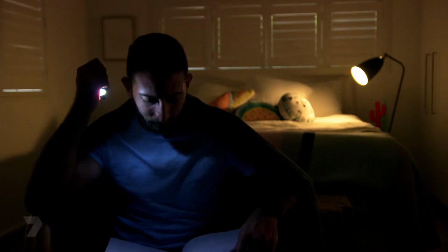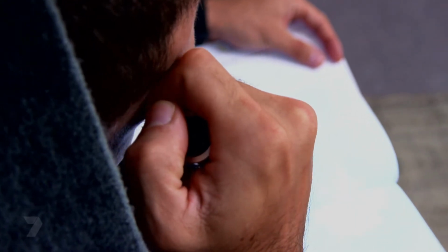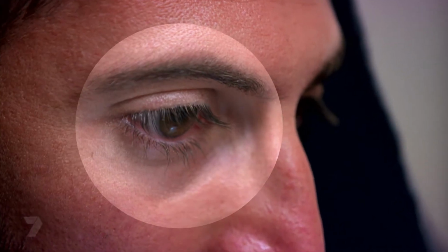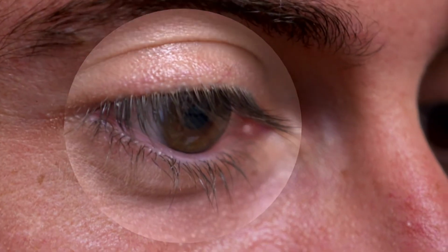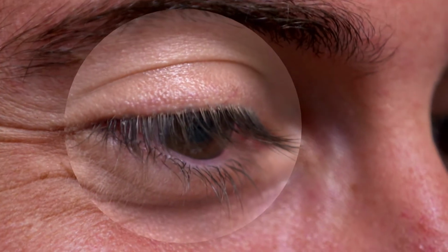But here's where it gets tricky. When reading in a low light, your eyes are being told to relax and open wide to let in as much light. However, they're also being told to contract and focus on the words. So you're confusing your eyes a bit.